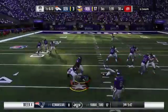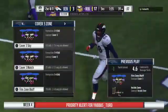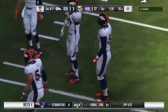They'll run it now out of the gun. And the play goes nowhere. Losing yardage back near the 40 at the 39. That's going to go as a loss of a yard, and it'll be 2nd down.